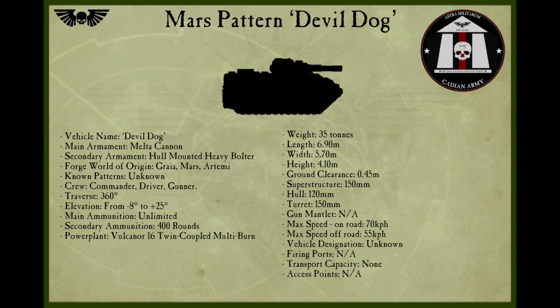The pairing of the Devil Dogs with Hellhounds on the battlefield is commonplace amongst the battle groups of the Imperial Guard. So much so that an entire page of the Tactica Imperium is dedicated to the deadly synergy achieved by fielding them in mixed desolation squads.